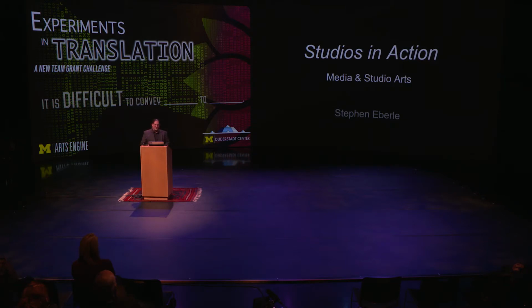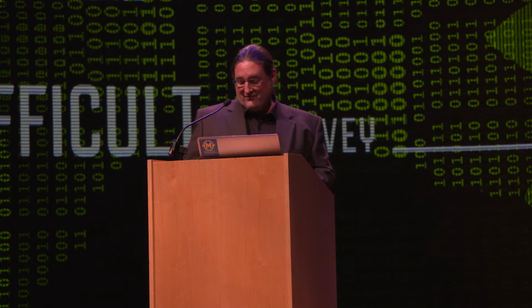And a lot of these resources aren't always visible if you're upstairs or on the third floor or walking by the building. They're behind doors, they're in closed studios. And I'm here to share those with you today because I think there's a lot of exciting opportunities as you work and design your project, your proposal. You might want to think about these spaces and resources as something that you could use.